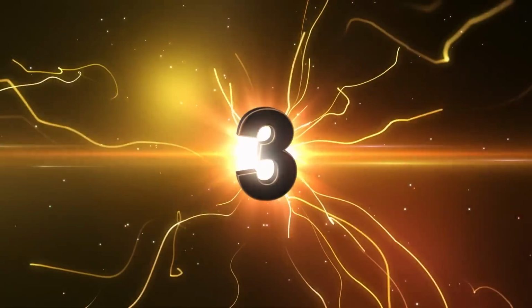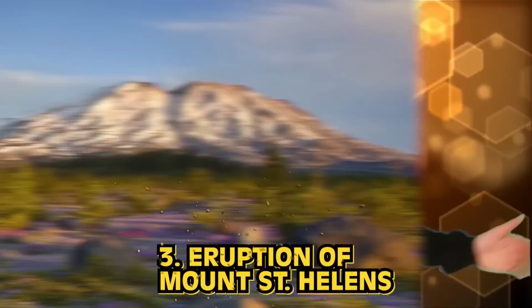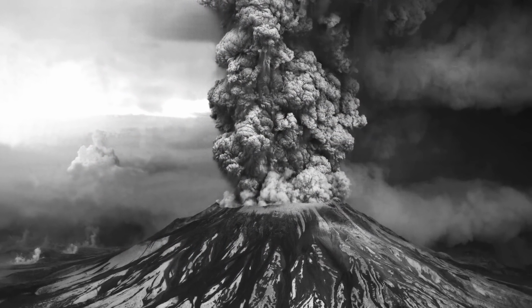Number 3, eruption of Mount St. Helens. Mount St. Helens is a stratovolcano located in Washington. Now, the volcano is best known, of course, for its huge and disastrous eruption on May 18th, 1980. And we have a photograph of it, and it's very scary. This photograph comes from photographer Robert Landsberg, who of course was unfortunately in the area at the time of the eruption. Now, before the eruption, he had visited the area in order to photograph and document all the changes that were happening. Didn't expect this one.